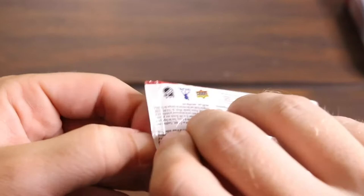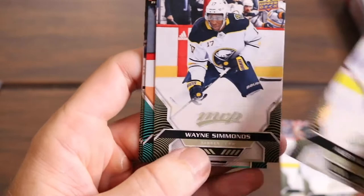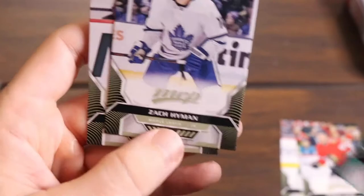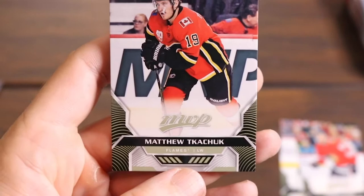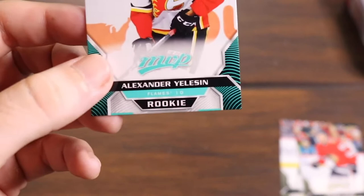Keep it moving. Alex Killorn. There is Wayne Simmons. Alexander Yellison. This seems to be some type of teal parallel. So that's pretty cool. Zach Hyman, unfortunate last. Matthew Tkachuk, guys. We did get this rookie teal parallel. That's kind of cool.